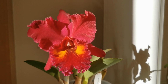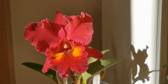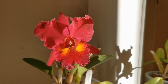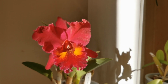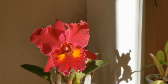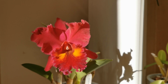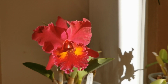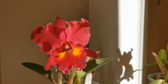This hybrid was registered by Carter and Holmes in 1982, so it is a pretty old hybrid, about 40 years basically. And it is a complex cross between Cattleya Maria Ozzella, a beautiful Cattleya hybrid with very dark red flowers, and Rhyncholaeliocattleya Oconi, that is very famous for its very fragrant flowers.